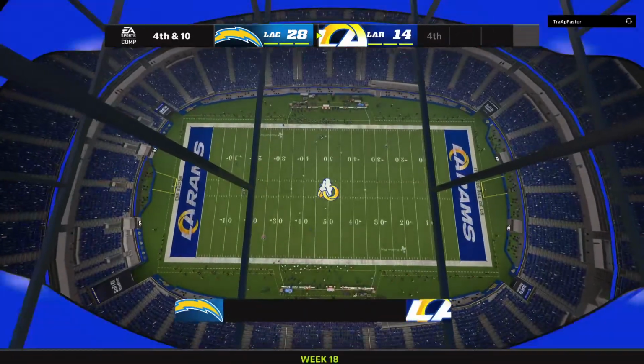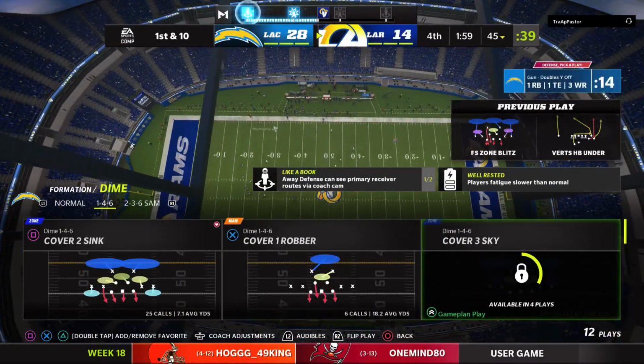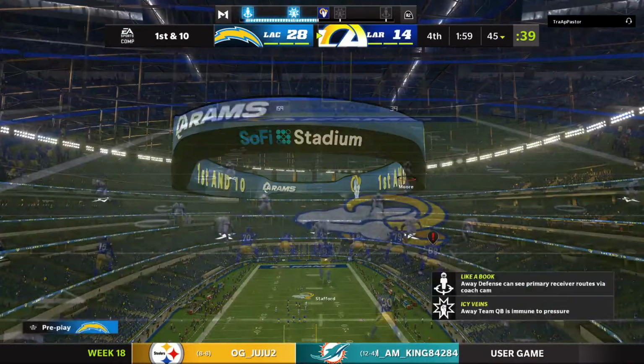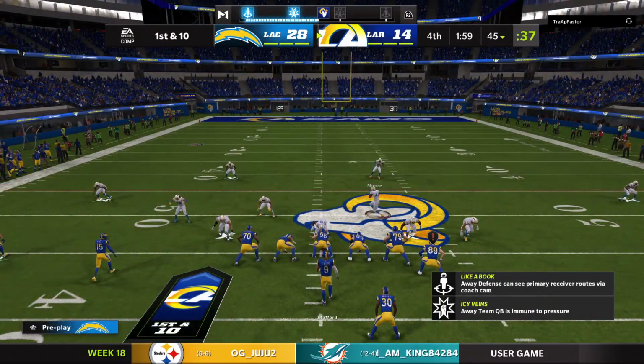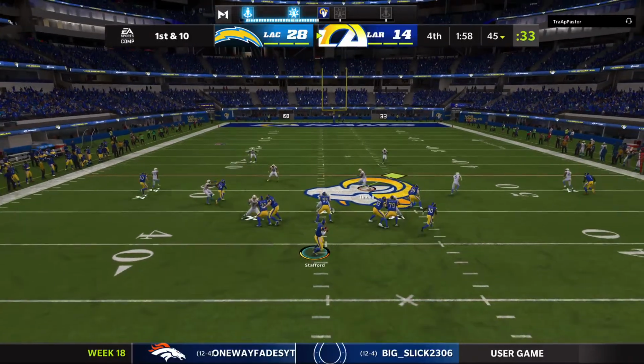He's got Atwell. That's complete. And they'll get it all the way up about 5 yards shy of midfield. So it's Rams football here as we get you reset. They've got a 1st and 10 as they search for a late score.